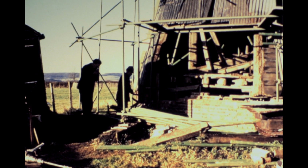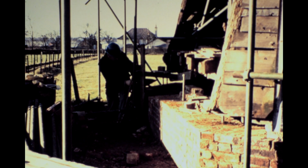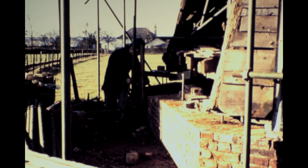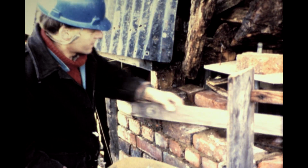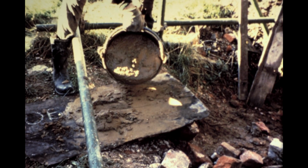Scaffolding, which had been promised free on what was known at the time would be a very long loan, was erected inside the mill to hold it rigid, and outside so that work could proceed to the next stage. This was to strengthen and weatherproof the sides.